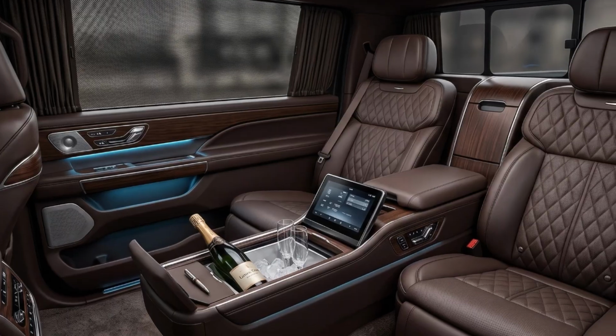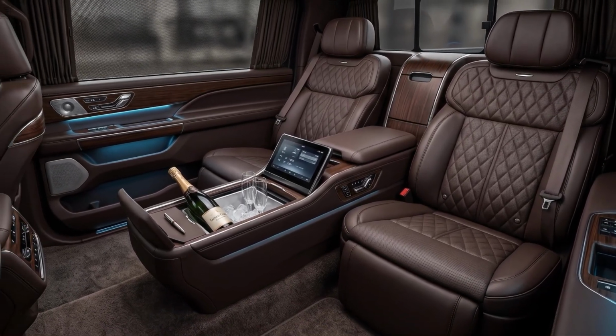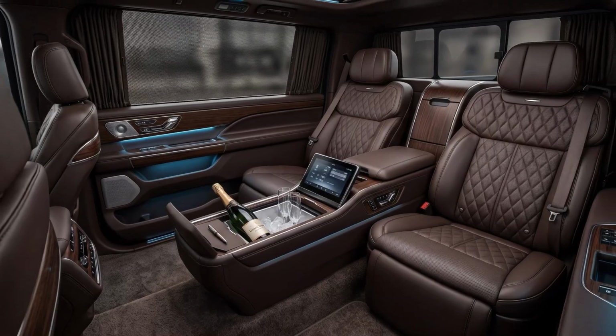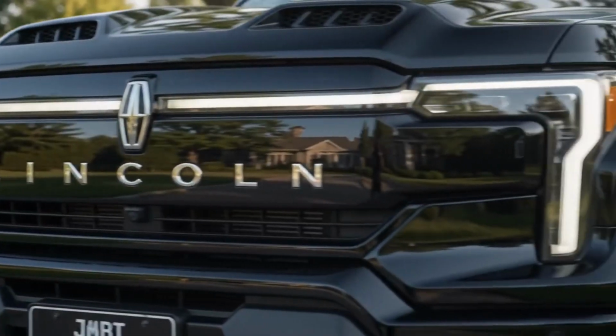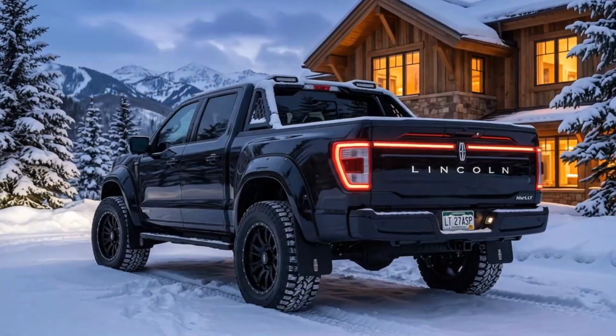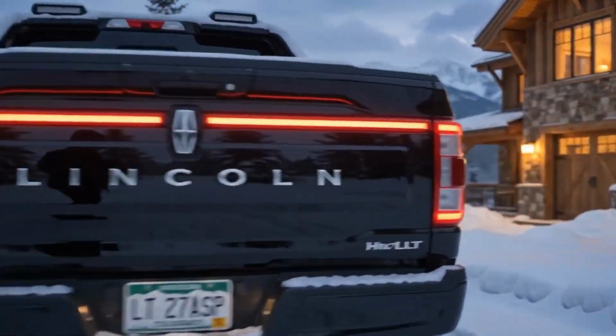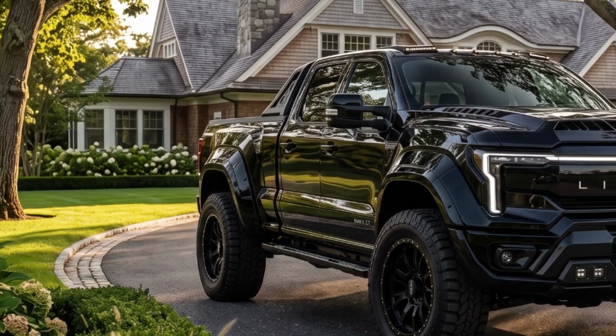There's a truck sitting in a Lincoln design studio right now that nobody outside the company has been allowed to photograph. And once you see what they've done with it, you'll understand why dealers are already asking when they can start taking deposits. Because this isn't just another luxury pickup joining a crowded segment. This is Lincoln walking into a room full of established players and quietly rewriting the rules.